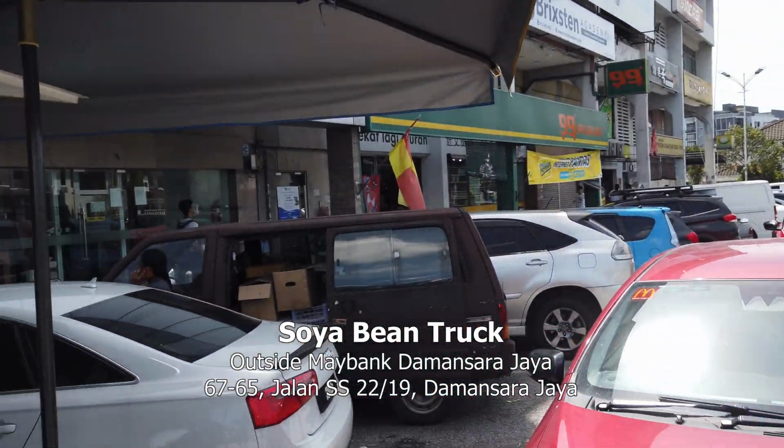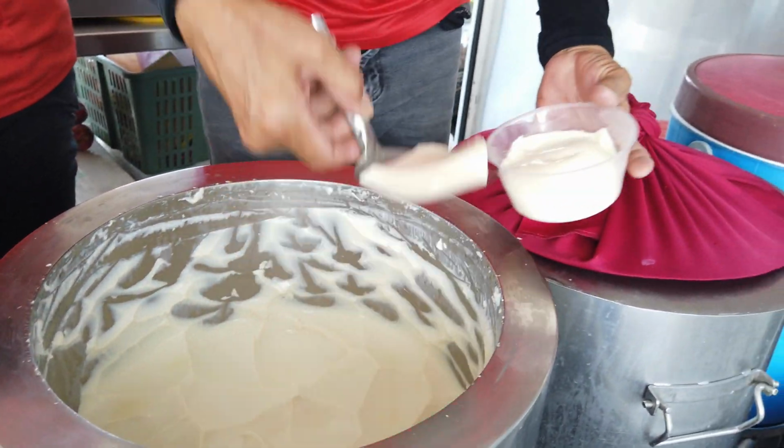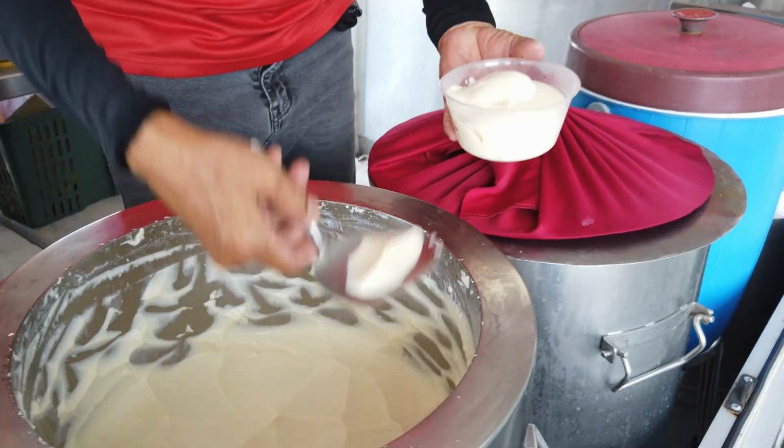Another favourite of mine is the soya bean milk truck located outside Maybank Damansara Jaya. They have been serving up delicious tofu pho and soya bean milk for decades.